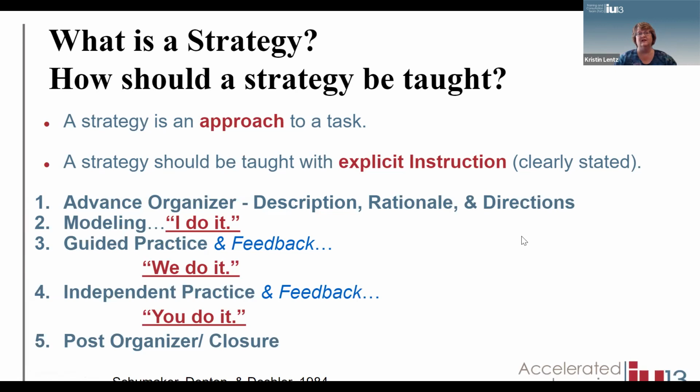We're going to be using an advanced organizer, and we'll be modeling it. We're going to be providing guided practice, but I also want to point out that giving feedback is a very important component of this. So while providing guided practice, we also provide feedback to the students. While providing independent practice, you're going to continue to provide that feedback to the students. And then finally, we'll look at the post organizer or closure.